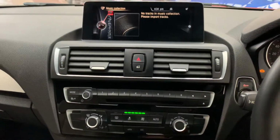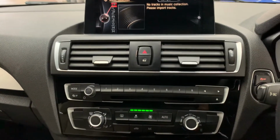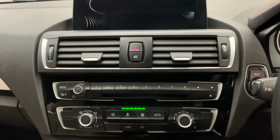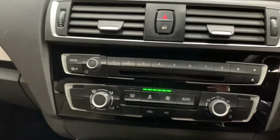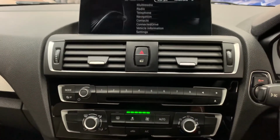Nicest option, professional media. Don't get many 2 Series with that. Professional media, DAB radio, auxiliary, USB and Bluetooth. Let's take a look at the service history for you.